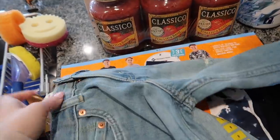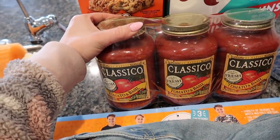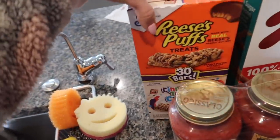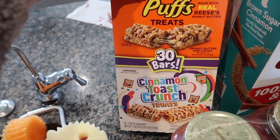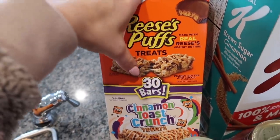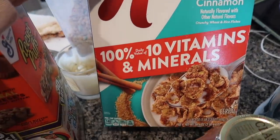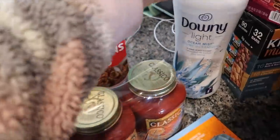And then I got some more spaghetti sauce because we are out and I like having some on hand for lasagna or spaghetti, easy go-to dinners. This is something new that we haven't tried before, so I think the kids are really gonna like these. They look pretty tasty. It comes with 30 bars. Got this for me, but I also think the kids will like it, so we're gonna try this out. I'll let you guys know what I think about it.